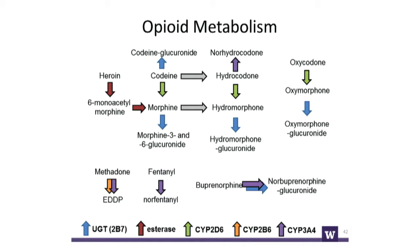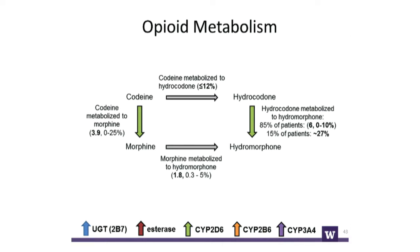Metabolism of opioids is very complicated, and I won't go through all of these CYP450 enzymes and other enzymes that help metabolize all of the opioids, but codeine can turn into lots of different things, as an example. Hydrocodone turns into lots of different things. So the metabolism is incredibly complicated, but we can actually boil things down a little bit and think about this case.